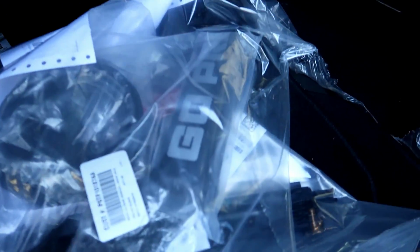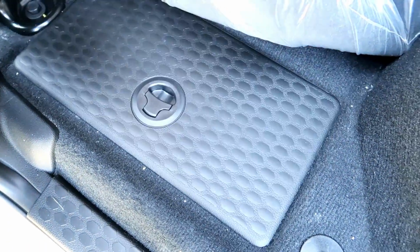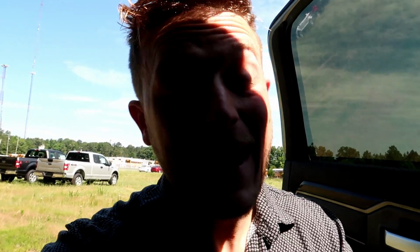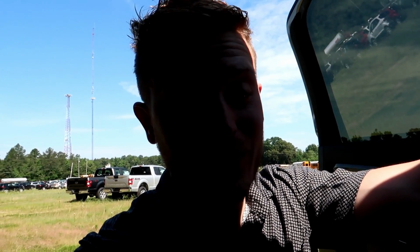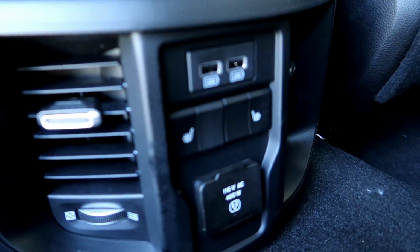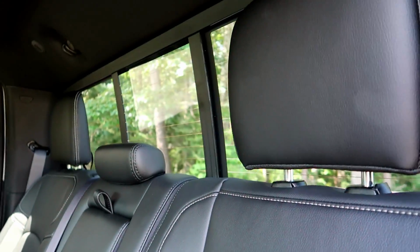And back here, this is where your winch and whatnot is at in this bag. But just like the 1500s, you have the storage under here, and you can pop those right out. So that's nice. And it also has heated seats in the back. So this is really badass off-road, but it's also basically a luxury truck all in one. You get heated seats back here. You get 3-prong outlet, USBs, and you get vents back here as well. So they killed it. They nailed it. This thing is awesome. Back window also opens up too.